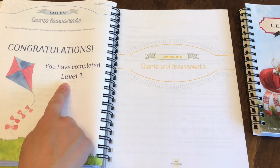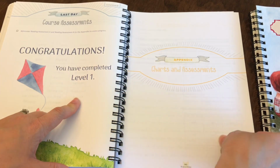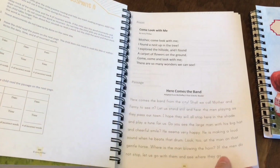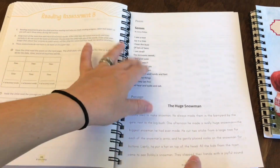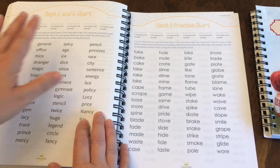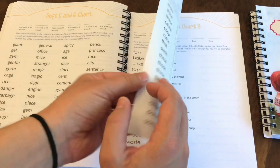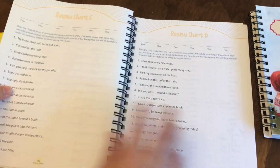So that's the end of that. Congratulations, you have completed level 1. And then you have appendix, charts, and assessments. So that's in the back of your book. Reading assessment A, poem, passage. Reading assessment B, poem, passage. Soft C and G chart, silent E practice chart. Review chart A and B, C, D.